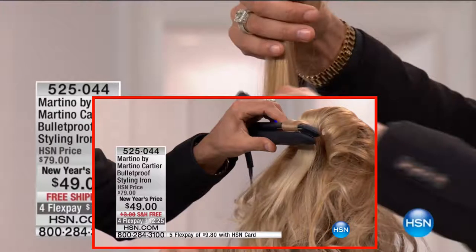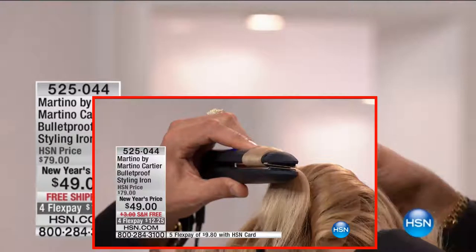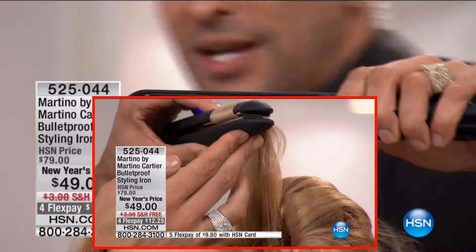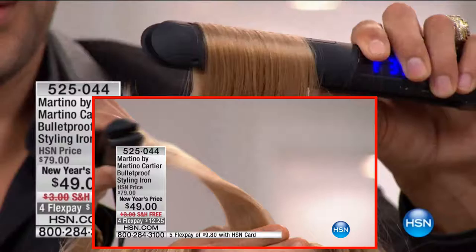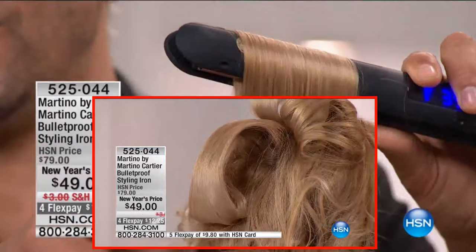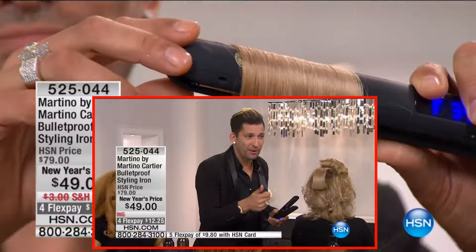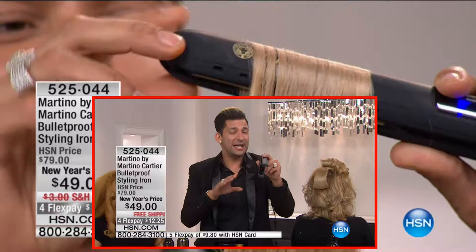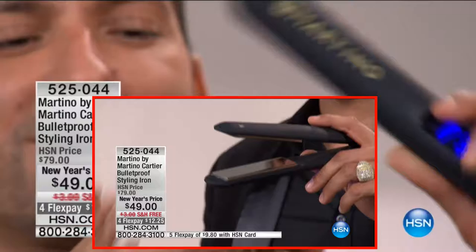This is what I can tell you. If you've tried to do this with your own iron and you're getting dents and creases and you have to go over it multiple times, all you're doing is destroying your hair. When you can do this with one pass, less heat means less breakage. It looks more youthful. And the fact that these plates are 100% titanium protects your hair. Titanium is a safe alternative to regular metal.